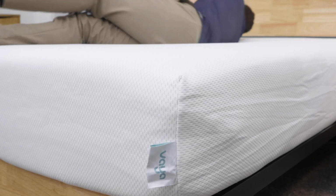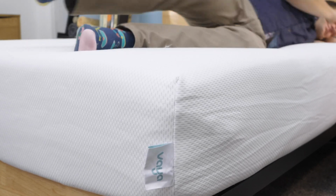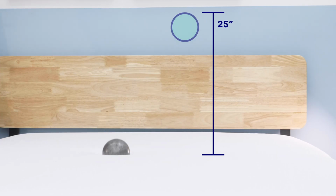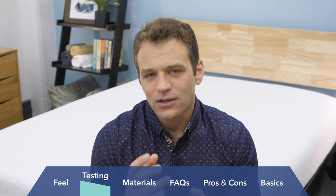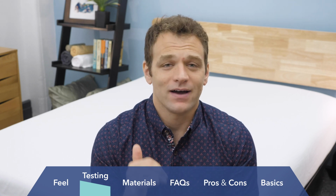Now the next test is the bounce test, and basically this is a check to see how much mobility the mattress provides. If you roll around and change positions at night, are you going to feel stuck in the mattress as you sink into it? And I gotta say, I was actually really impressed with the amount of bounce that the Vaya has for an all foam mattress. A lot of times with foam mattresses, you will get maybe a little bit of initial bounce or something like that, but it'll kind of lose it over time. The Vaya has a lot of bounce.